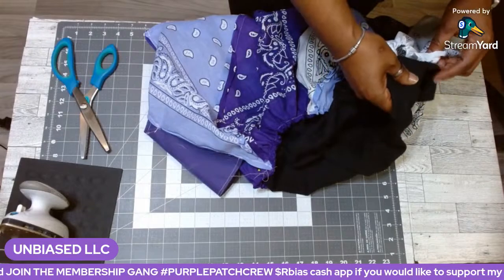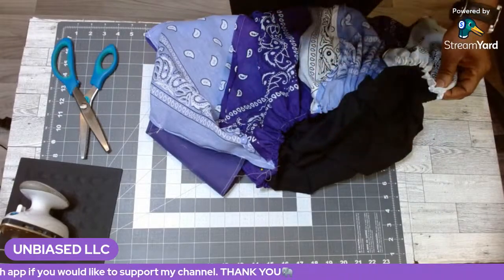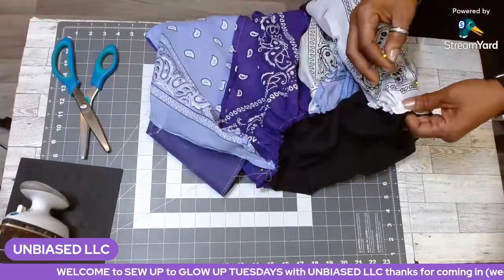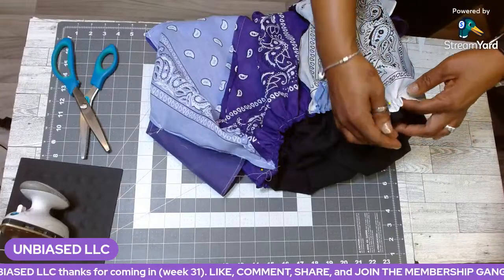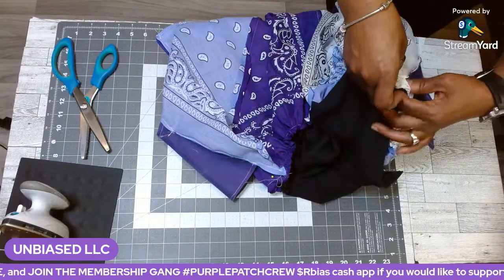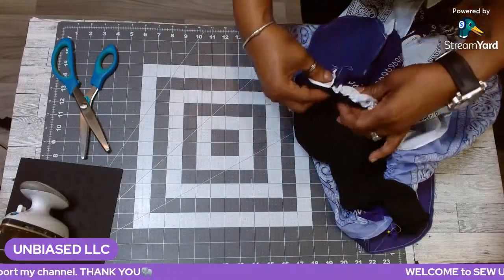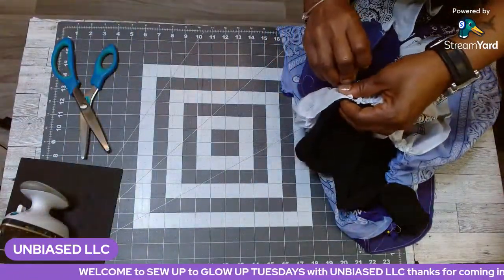But you at least want the seams to match. This is one of those seamless t-shirts. So this is what we're doing here, just matching up the seams of the arms. I'm getting it as close as I can because it doesn't have any seams. So we're just gonna pray about that, honey.